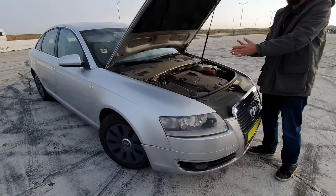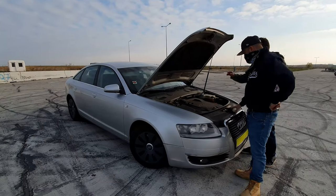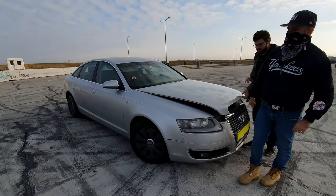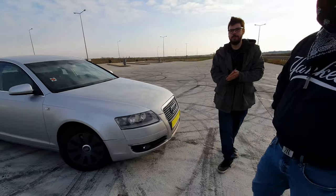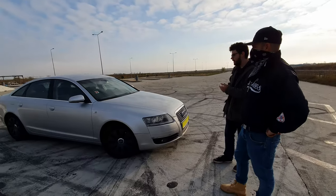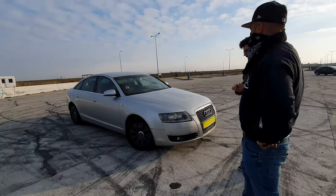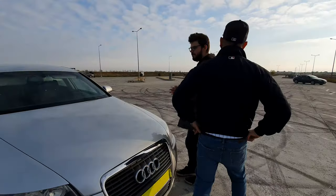This engine is actually a paradox. Look how tiny it is and how chunky the car is. It's a 7-speed automatic with front wheel drive. You've got an auto gearbox in here. Right, now let's see the interior. Let's move on to the interior, because it's pretty cold outside.